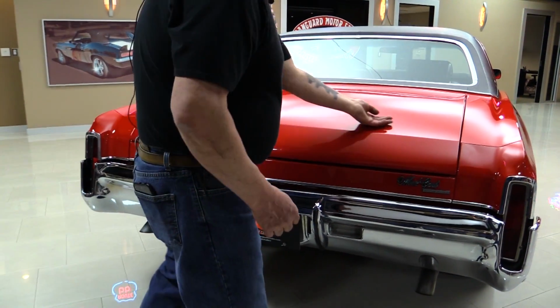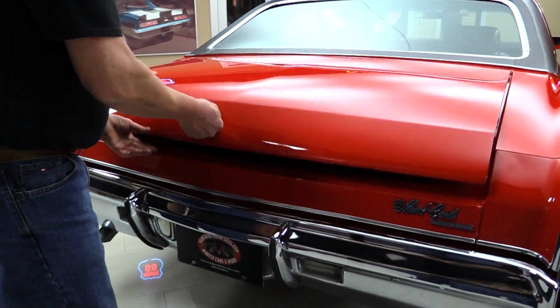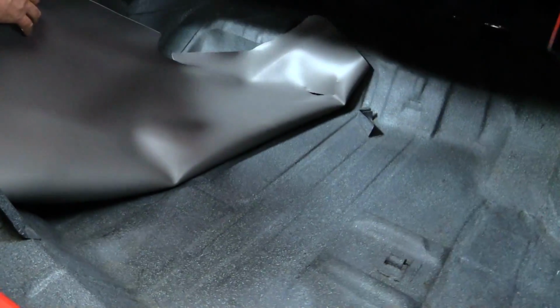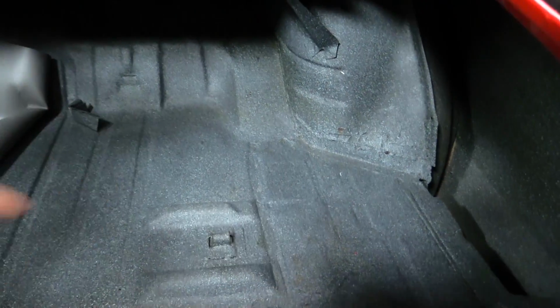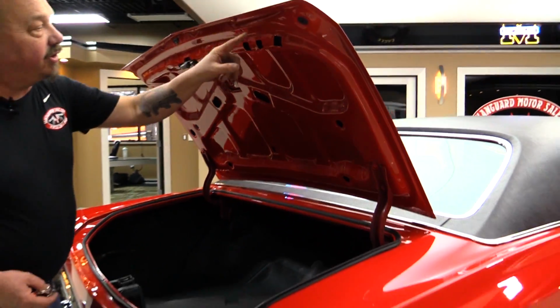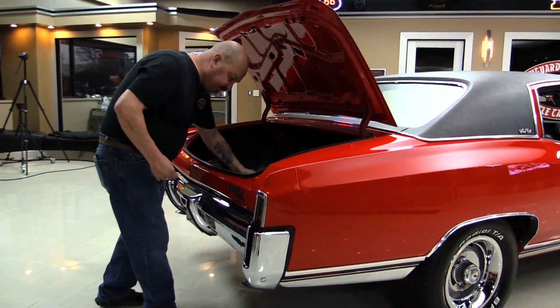The paint on the deck lid is beautiful. We've got a nice reflection in that paint also. Look inside that trunk. I mean, that's what it looked like when it was brand new. Look at those wheel wells. Look how beautiful all that is. The insides of the quarters, everything. Bottom side of the deck lid is beautiful. Nice paint on it. Again, they had the latch out when they restored it.